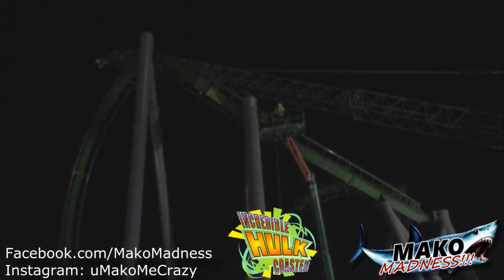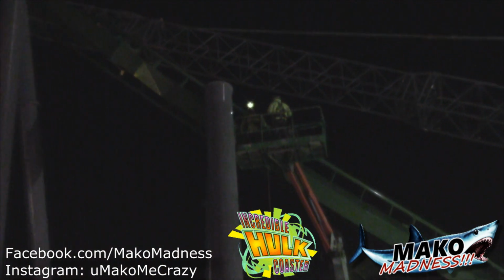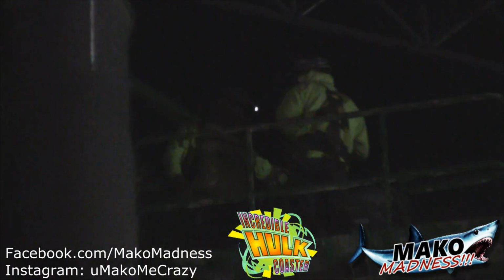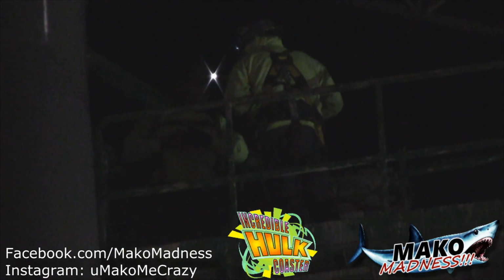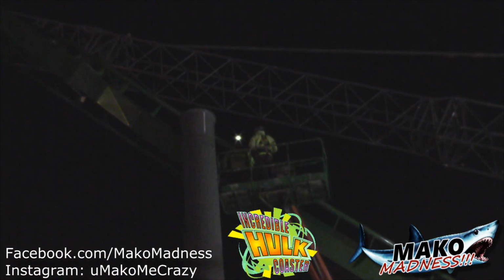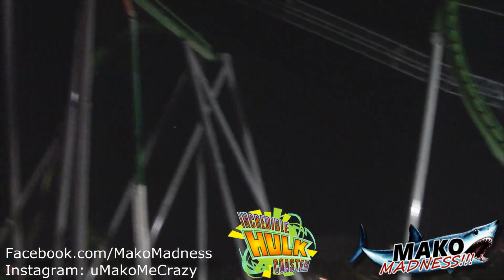And even the Cobra Roll is getting some action. We have guys up in the lift. Earlier I heard them actually using the impact wrench. Sounded like they were torquing down some of the bolts, but these guys we haven't actually met before. We know the iron workers at Mako, but have never actually met these guys. So welcome to the show, guys.